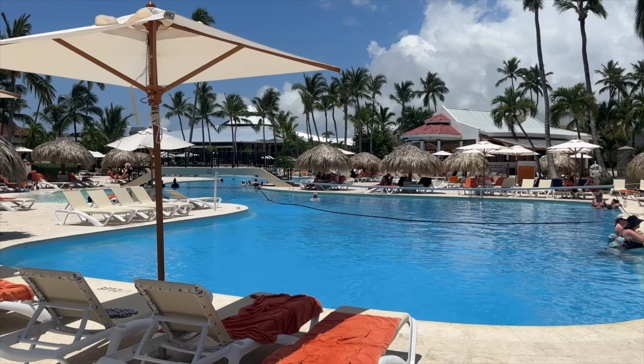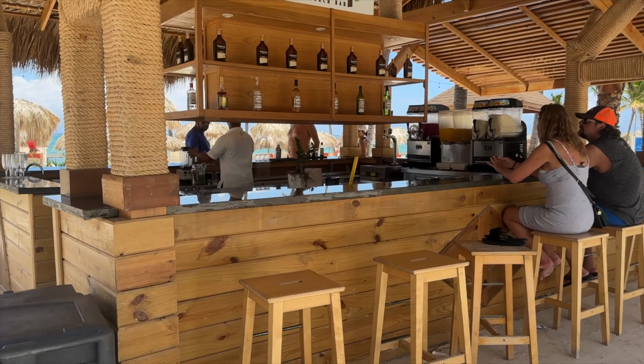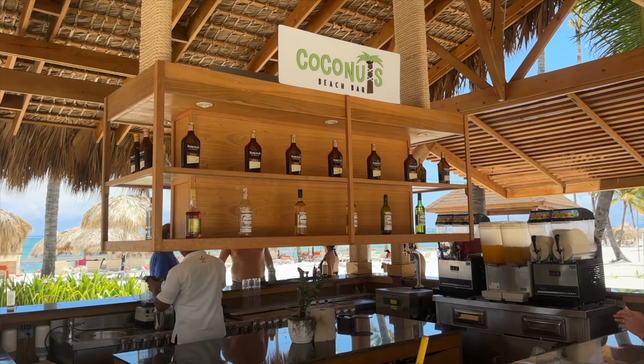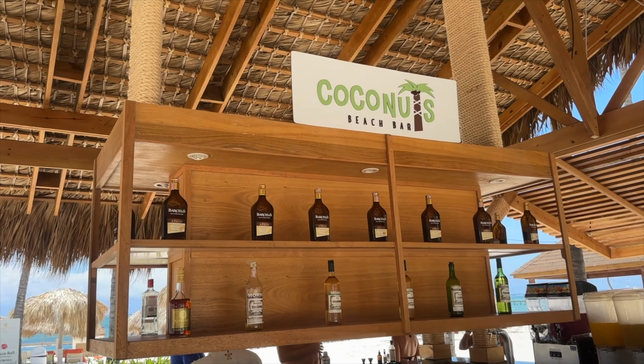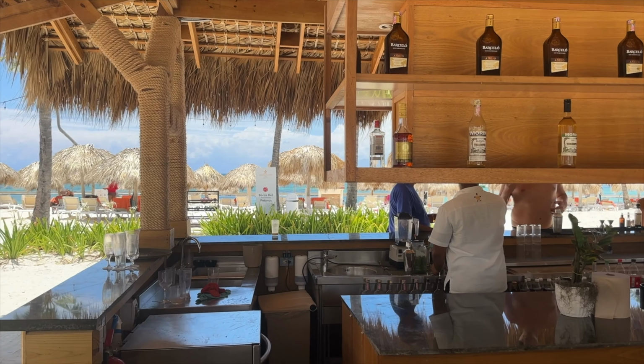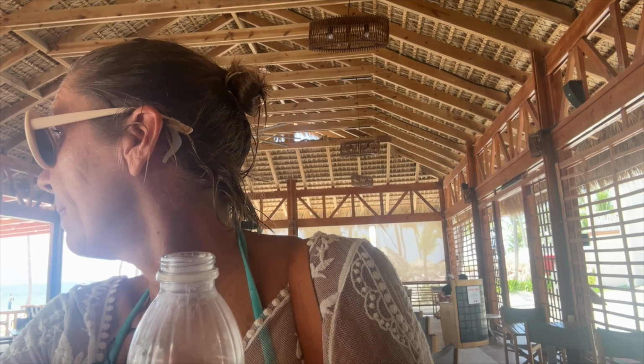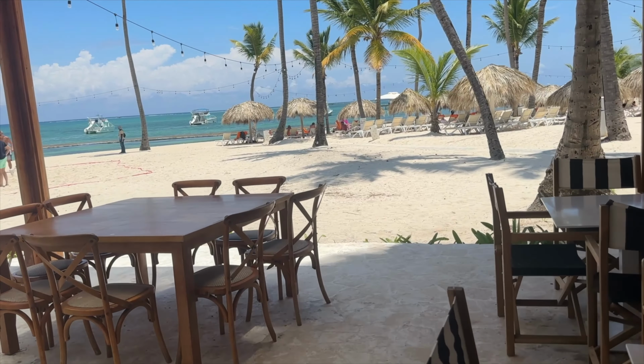Let's go check out the beach. But not without a stop at the Coconut Beach Bar. The beach bar had just run out of water, so I walked over to the next bar to get a water. And I can tell you, it's all just a short walk away.